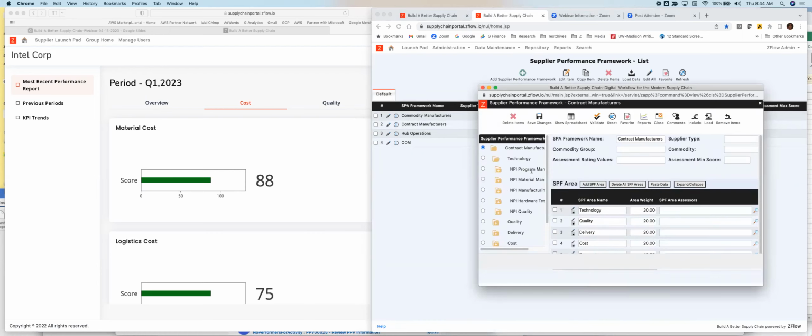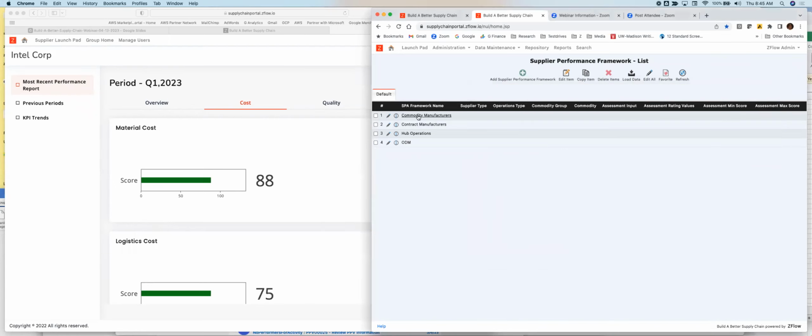And you can have NPI programs, and under quality, there are yield audits, and so on and so forth, right? So there is more that can be evaluated, a lot more comprehensively, for this type of supplier. Whereas with commodity manufacturers, you're primarily buying from them, and they're responsible for their own design and so on. So you can use different frameworks to do assessments and provide that feedback to your suppliers.